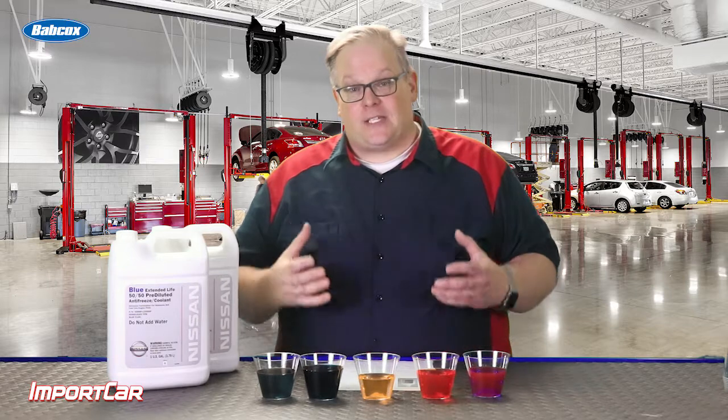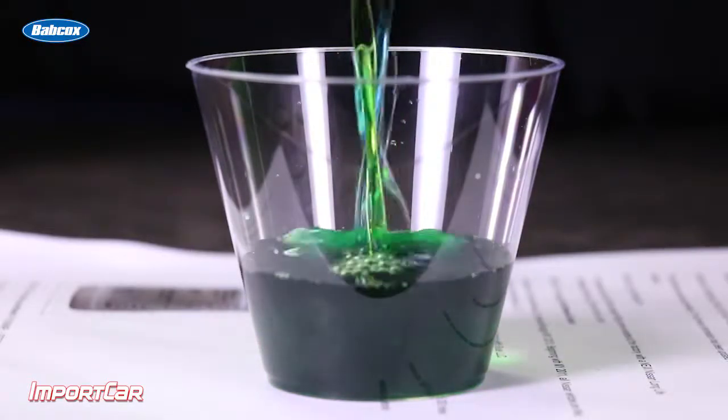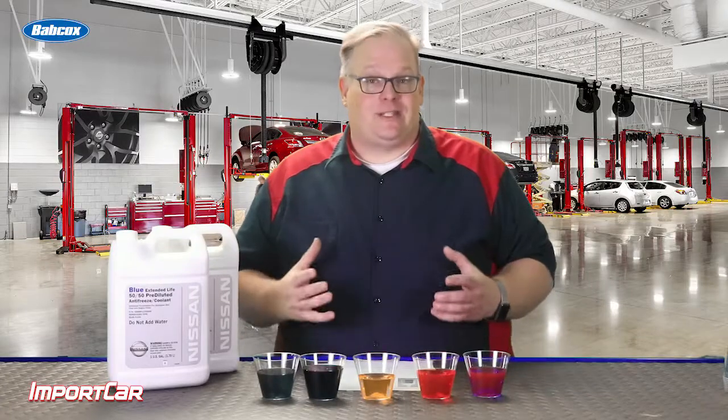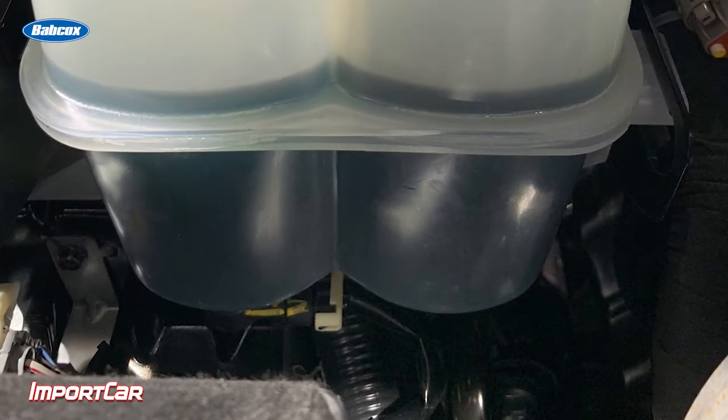This coolant was compatible with the engine block, the head, and also the gaskets that seal the engine itself. According to Nissan, the green coolant that was previously used is compatible with the blue coolant. But when you do mix the two coolants, it reduces the life of the coolant down to 4 years or 60,000 miles. But the chemistry is compatible. So just keep this in mind the next time that you pop the hood on a vehicle.